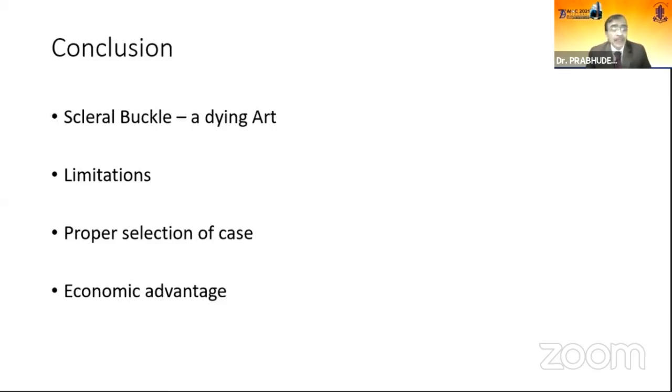So to conclude, scleral buckle, it has always been said it's a dying art. I don't think so. We have been using this. I have patients who have followed up even after 22 years and are still maintaining very good vision. So it definitely still has a role to play in the current scenario. It has limitations, so your case selection has to be proper.